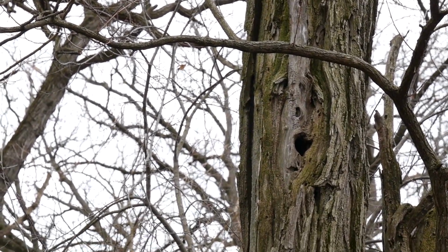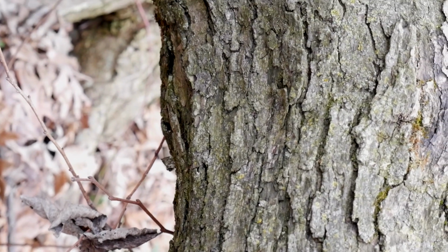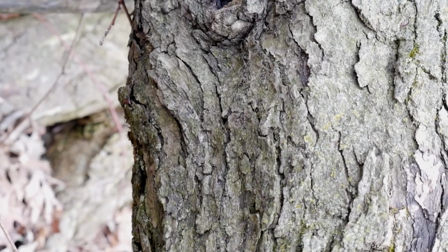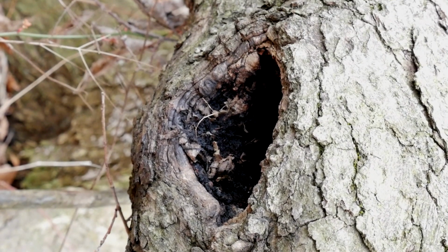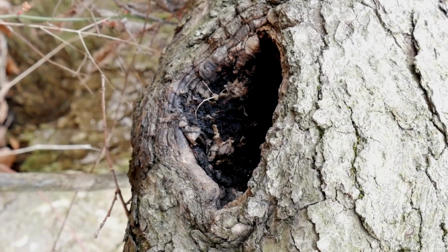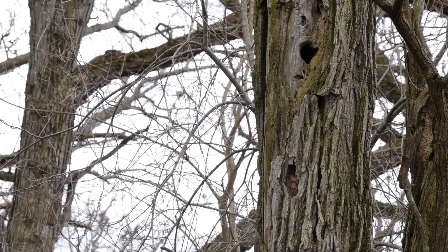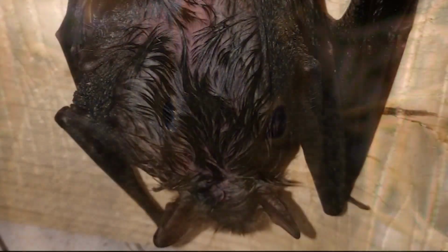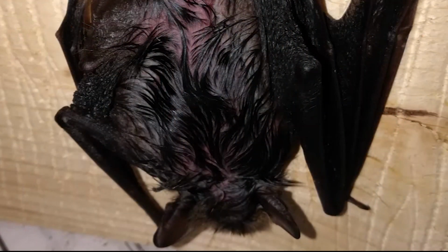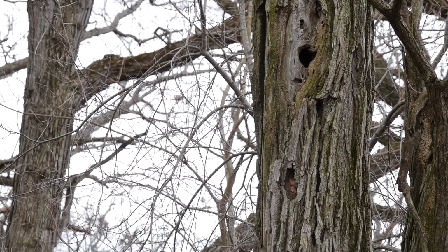Some parts of it certainly don't look alive to me, although we'd have to wait till later in the spring to find out if it actually has some leaves on it. But I think where we have some of these holes might be dead parts of the tree. Did you know that dead trees are really good for animals? Things like to live in them, like bugs, squirrels, and different kinds of animals. But we want to find out what exactly made that hole.